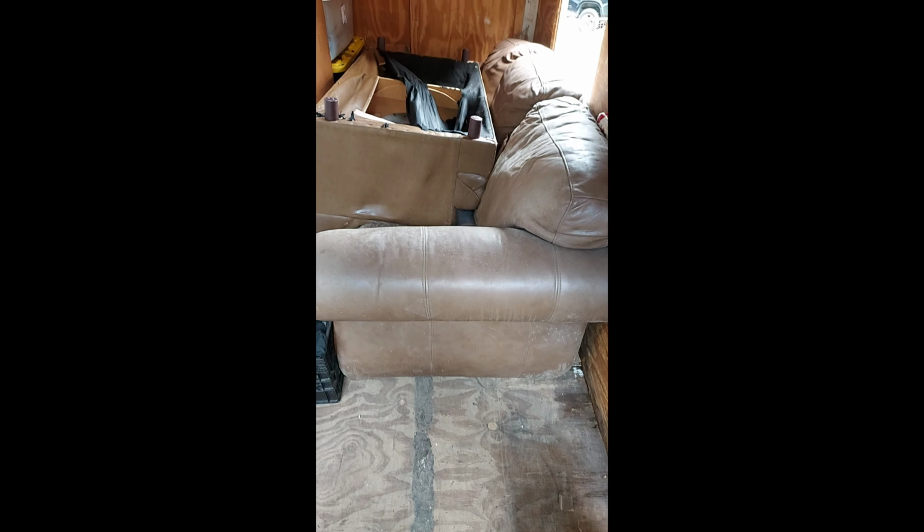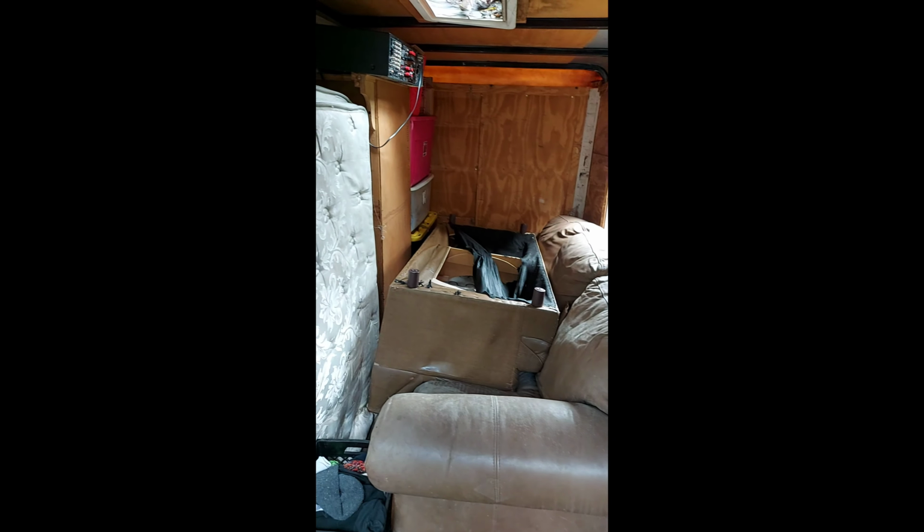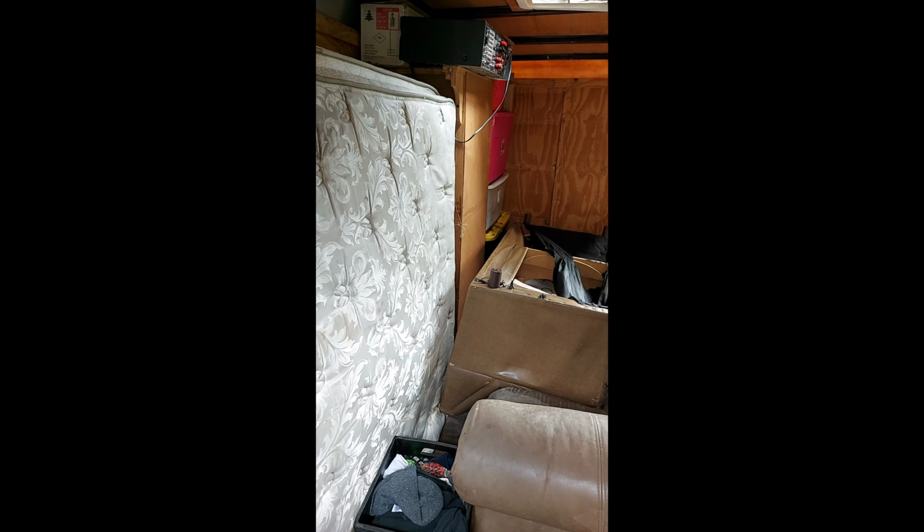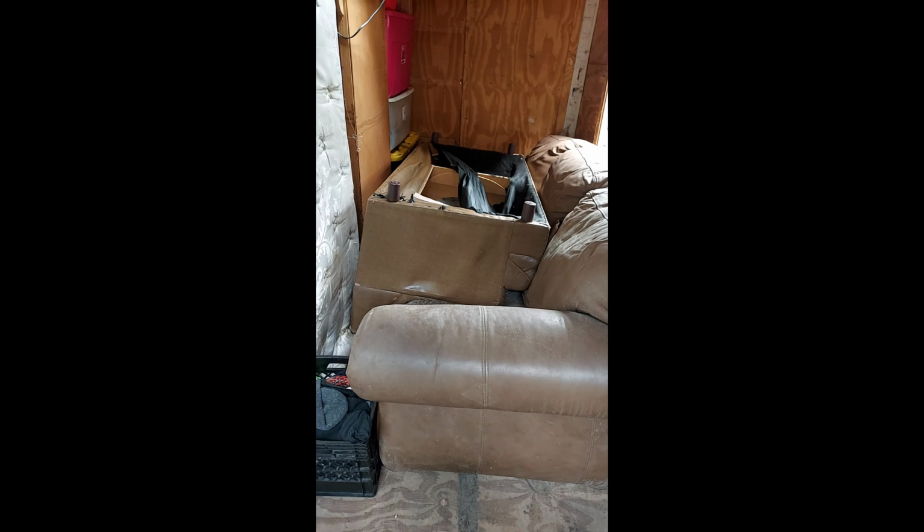People are still showing up. We got two cars full right now, so we'll see what we do in a little while. This is what we left with as of right now. It's about 1 o'clock. I had to stop at 12 to go get my son from school.